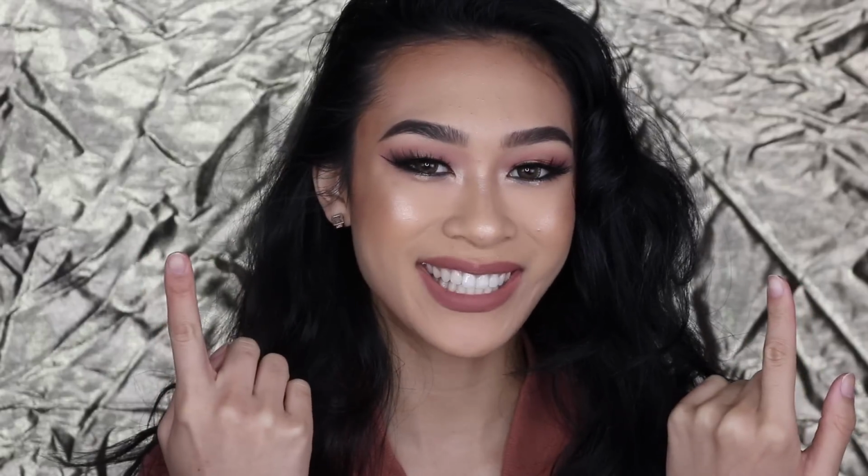And today I have another Valentine's Day look, but now with a twist. Today I have a full face of makeup using products under $5, and let me tell you, this look is actually pretty challenging. I didn't make it look challenging, but inside I was screaming, saying, oh my god, what is happening?